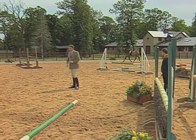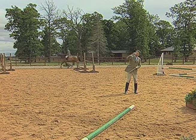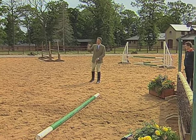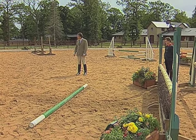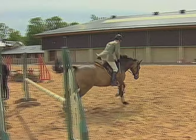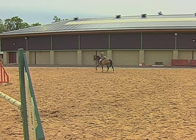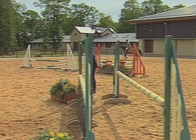But particularly note where most of his weight is acting, just in front of the fence and over the fence and on landing. That's the crucial times. Just in front of the fence, over the fence and on landing. Talk to him if you want to. Ho, fella. Ho. Good. And pat. Much better with the landing. Can you see where his weight is acting there, Sarah?